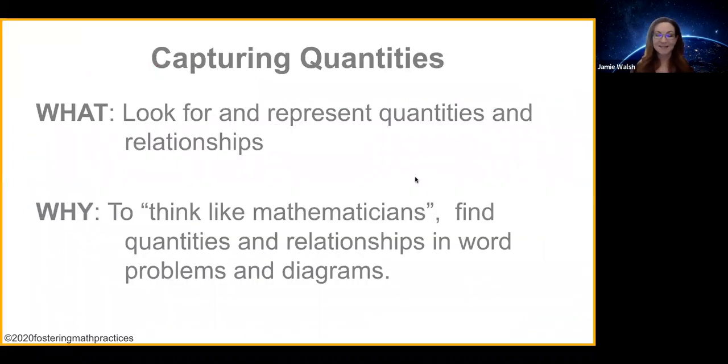So now we're gonna get in. This is the beginning of the slide deck that is provided for you. And this slide deck comes from Fostering Math Practices. You could download it, make your own copy, and where you're going to see my task, it says insert task here. So these are the slides that you're going to be using. Capturing quantities routine: we're gonna look for and represent quantities and relationships and why. We're gonna think like mathematicians. So when I show this slide to my kids, I'm gonna say, hey kids, today we're gonna think like mathematicians.